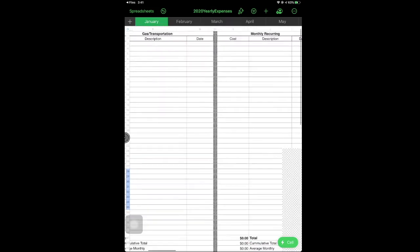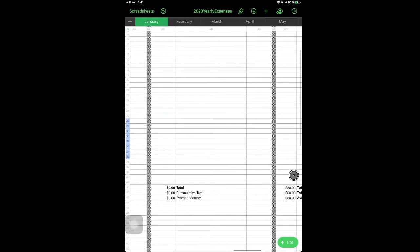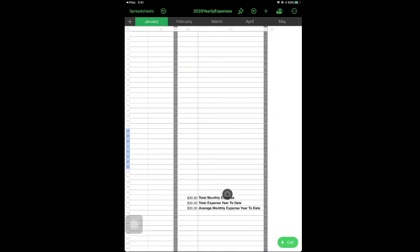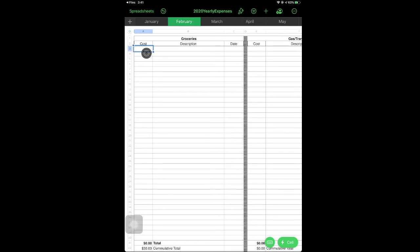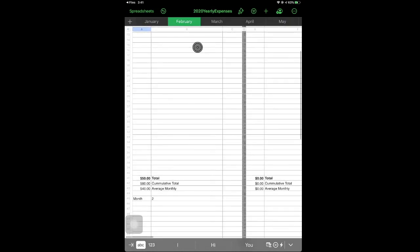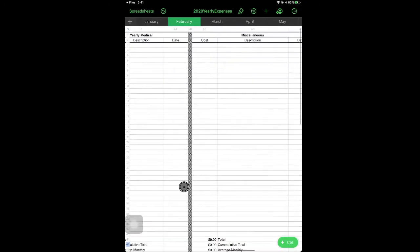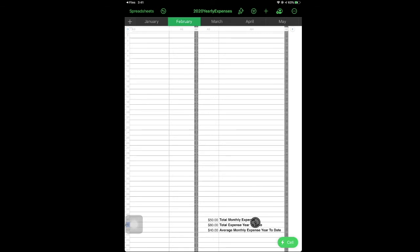And then at the end of the page, you'll see that it adds up all of the different categories for expenses and tells you what the total monthly expense is for that month, the total expenses year to date, and then the average monthly expenses year to date. And so if we get to February and say I have another grocery bill for $50, now you'll see that there's $50 for that month, and then you see the $30 added here for 80, and then it says there's a $40 average. And in the totals, it adds up total expenses year to date, totals for the month, and then average monthly expense.